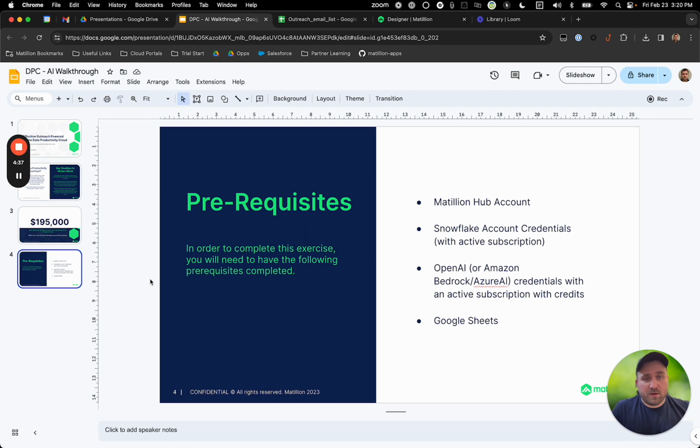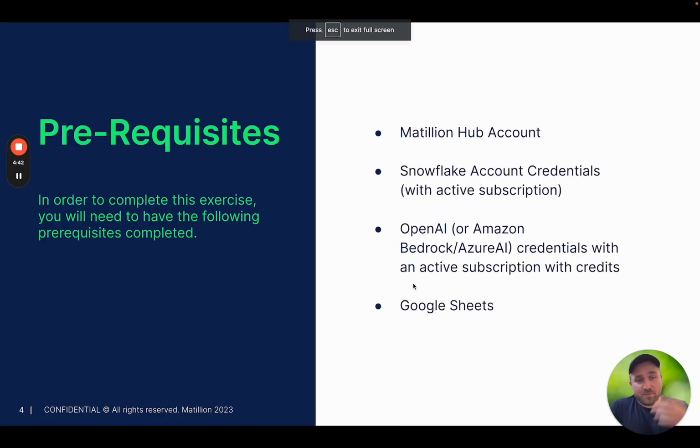One last thing, there are some prerequisites, of course, and sorry to bounce out of the slides. You will need a Matillion Hub account. That is where the Data Productivity Club lives. You will need a Snowflake account for this exercise. You will need either OpenAI, which is the one I'll use, ChatGPT, or Amazon Bedrock or Azure AI. We have components for all these, but you will need a subscription to interact with their API. So you're going to need the credentials for that, as well as obviously active credits on that account, because we will be interacting with that interface live.